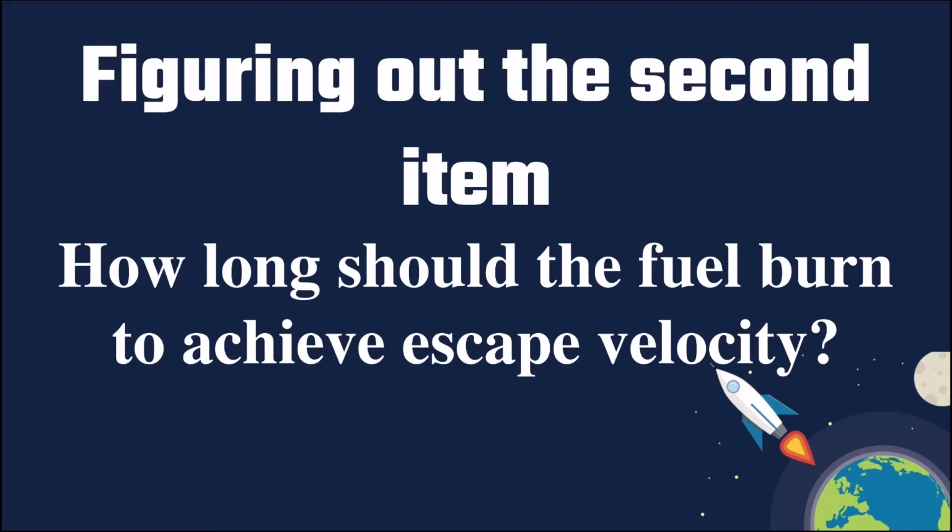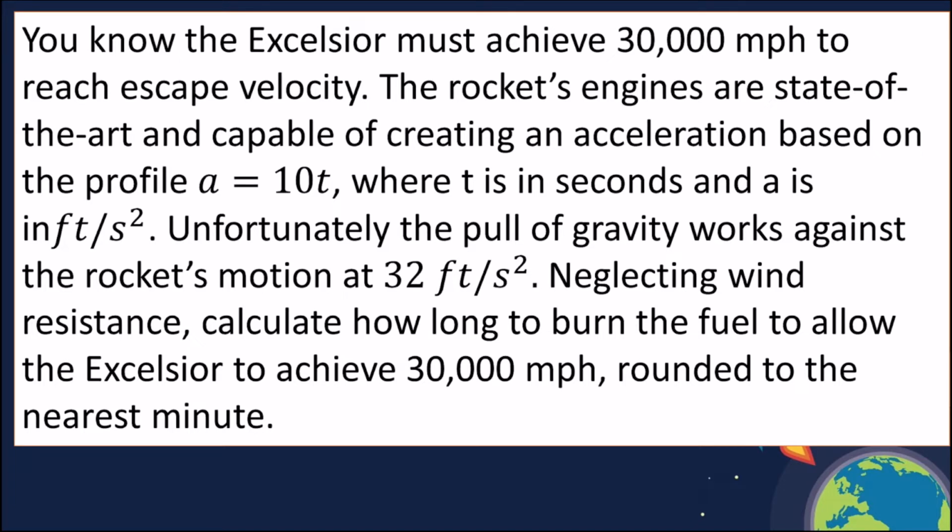Figuring out the second item, which is how long should the fuel burn to achieve escape velocity? You know the Excelsior must achieve 30,000 mph to reach escape velocity. The rocket's engines are state-of-the-art and capable of creating an acceleration based on a profile a equals 10t, where t is in seconds and a is in ft over s squared. Unfortunately, the pull of gravity works against the rocket's motion at 32 ft over s squared, neglecting wind resistance. Calculate how long to burn the fuel to allow the Excelsior to achieve 30,000 mph, rounded to the nearest minute.